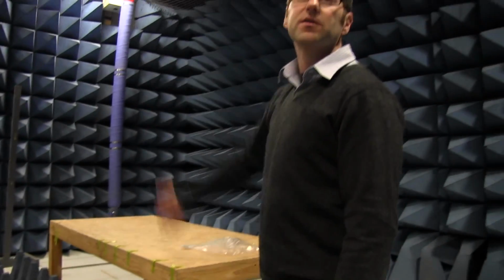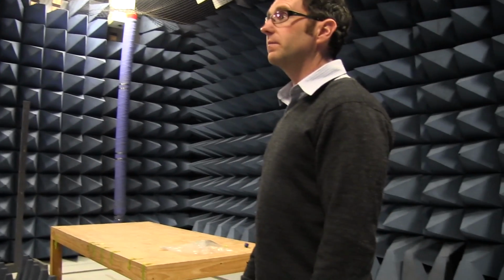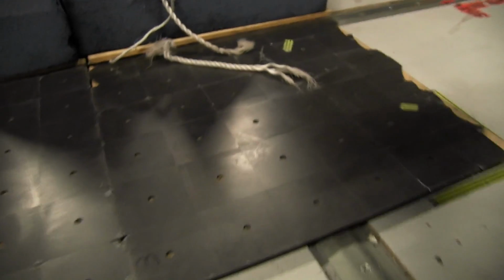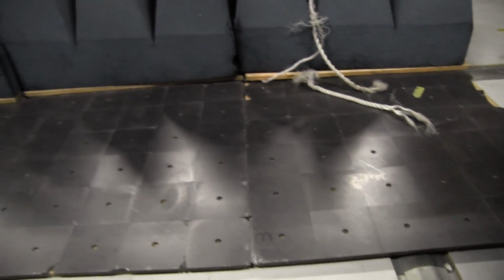The cones, you've got them on the floor. They're just to stop reflections off there, and they will affect the uniformity of the field. So that's the main reason they're there. And these are ferrite tiles on the floor. Yeah, don't get too close. They're all falling to bits on it. Oh, right, no, that's okay. And they're on the walls as well. Can you show us that? Yeah, that's right.